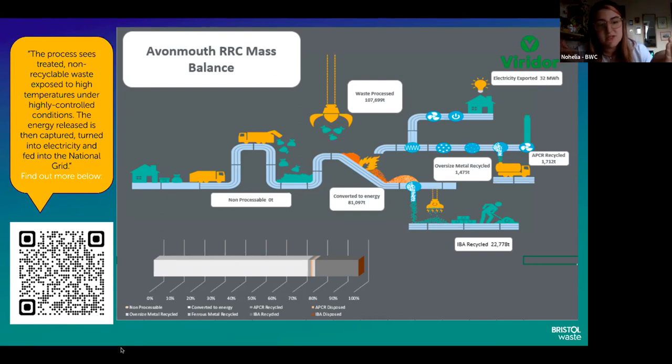So for example, metals and things like that, that withstand the heat. But other than that, it will just get recovered as energy. And then a small amount of that goes to landfill as well, but most of it will be recovered into energy. Again, I've put the QR code there for Viridor's website if you're interested in learning more. I'll just read the little quote there. It says, the process sees treated non-recyclable waste exposed to high temperatures under highly controlled conditions. The energy release is then captured, turned into electricity and fed into the national grid. And they've got a few plants like this around the UK.